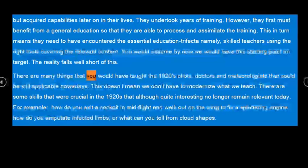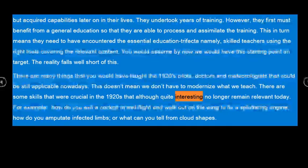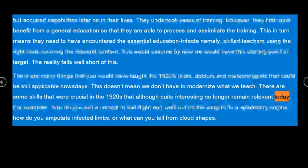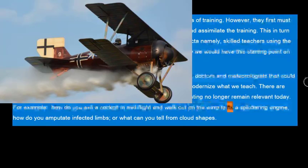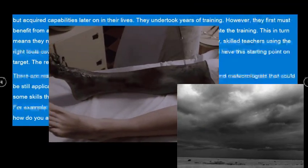There are many things that you would have taught the 1920s pilots, doctors, and meteorologists that could be still applicable nowadays. This doesn't mean we don't have to modernize what we teach. There are some skills that were crucial in the 1920s that, although quite interesting, no longer remain relevant today. For example, how do you exit a cockpit in mid-flight and walk out on the wing to fix a sputtering engine? How do you amputate infected limbs, or what can you tell from cloud shapes?